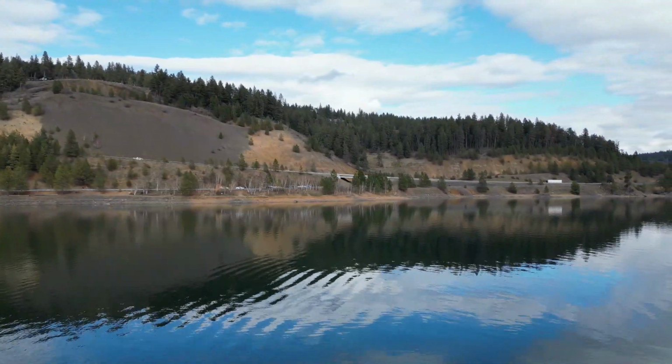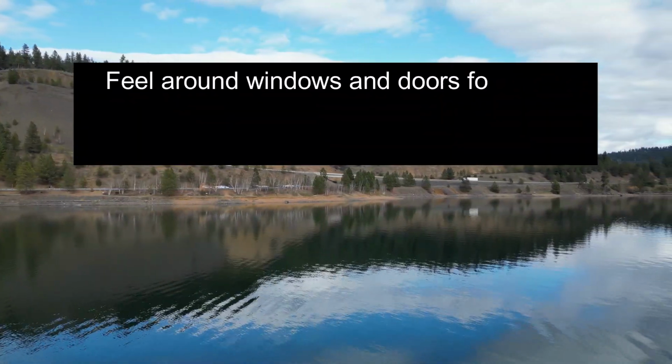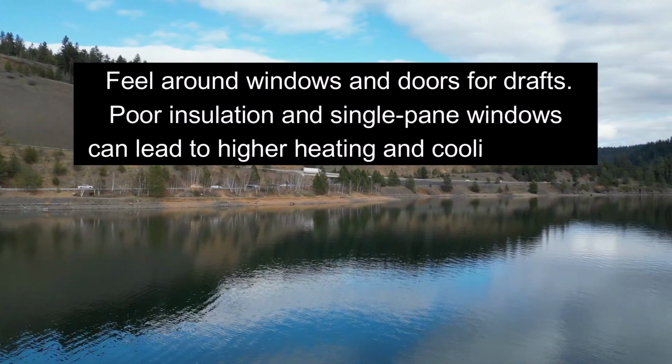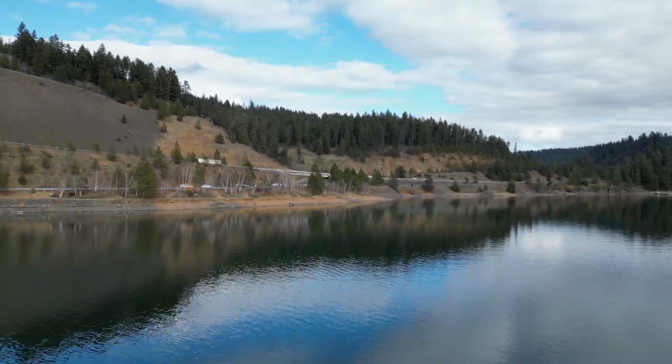Poor insulation and windows. Feel around windows and doors for drafts. Poor insulation and single pane windows can lead to higher heating and cooling costs.